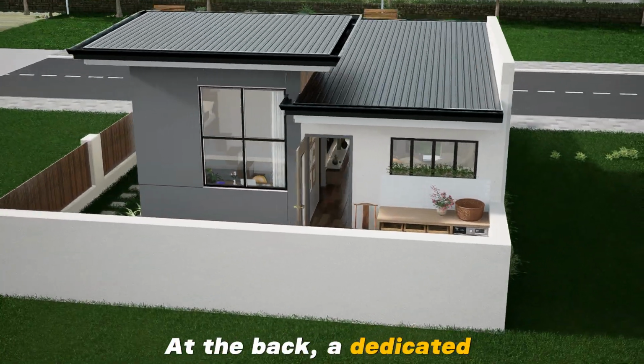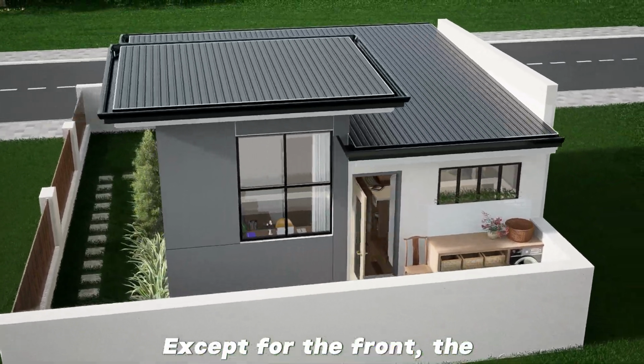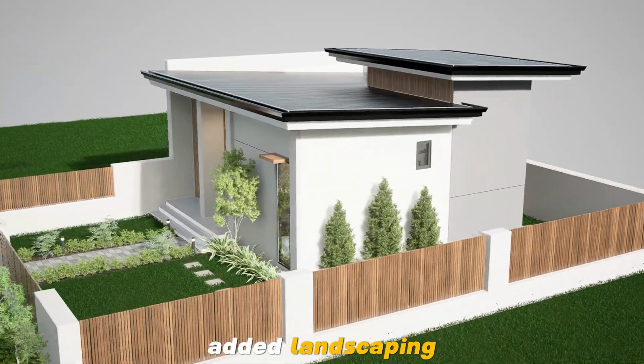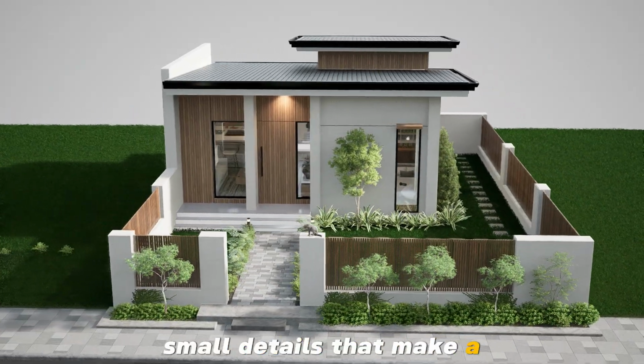On the side, the firewall extension maximizes space and blocks harsh southern sunlight, keeping the house cool even at noon. At the back, a dedicated laundry area fits neatly into the setback. Except for the front, the walls have a simple painted finish to keep costs down. To complete the look, I added landscaping and a stone pathway leading to the back. Small details that make a big impact.